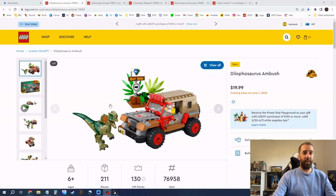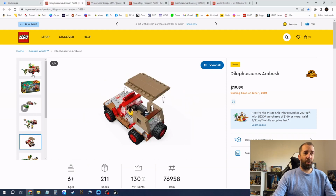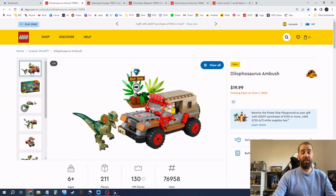I think the minifigures look great. You get the dinosaur, the car. Of all the Jurassic Park sets, this is the one I'm going to be picking up. I think it's really good, really well priced. I think it looks fantastic, in fact.